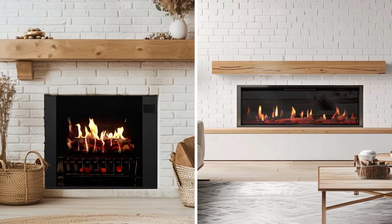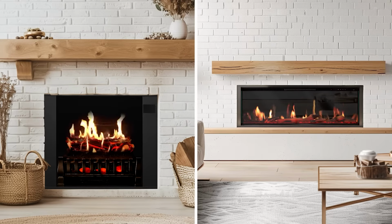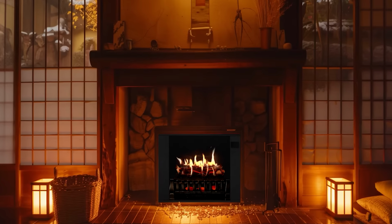Another key difference between the MagikFlame and the DragonBlaze inserts is related to the logs and the ember beds. The MagikFlame features a traditional style log set.